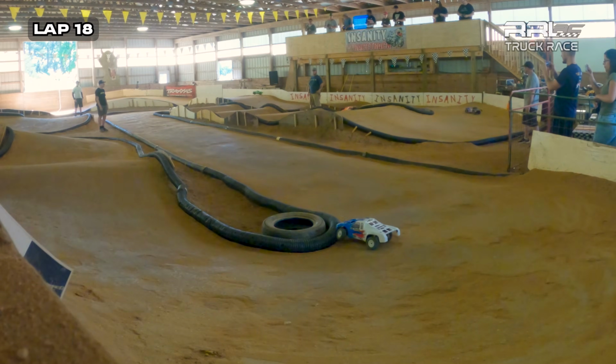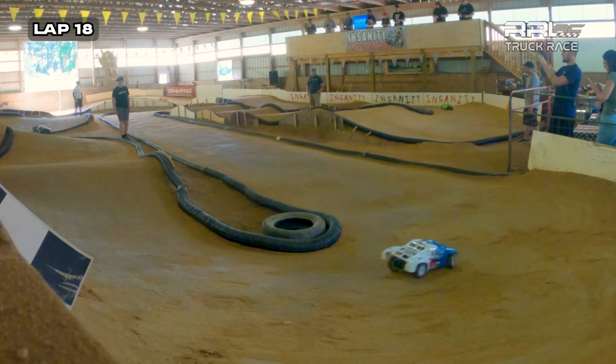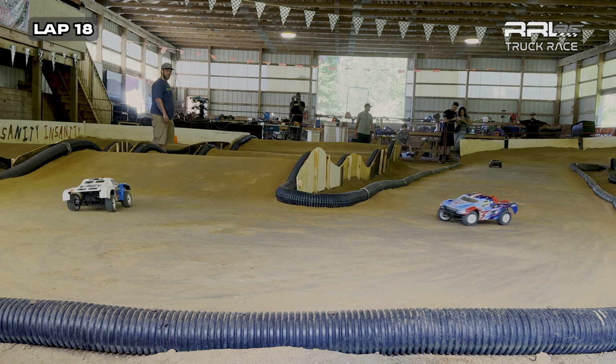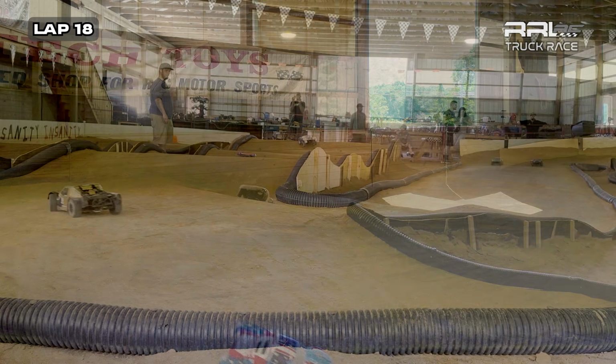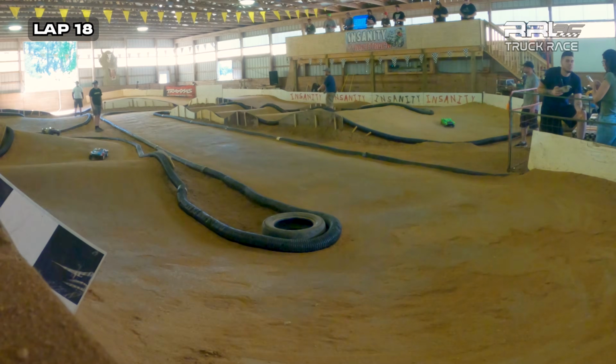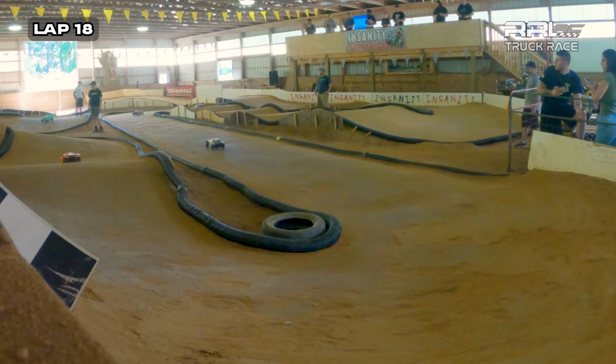Lap 18, P-Word gets stuck around the bend there. Won't hurt him that much because the 2nd place guys were battling it out. P-Word just has to really keep it clean. He has a healthy lead on the rest of the field. On our screen now, this is where the action was. Kevin and Braden Bocci in a really intense fight for 2nd place.